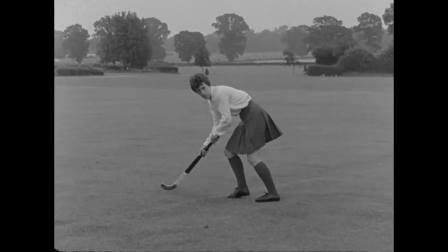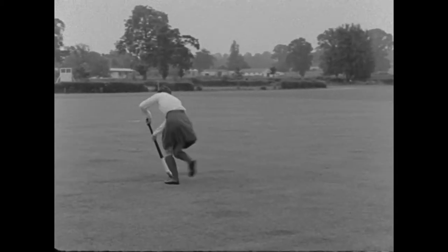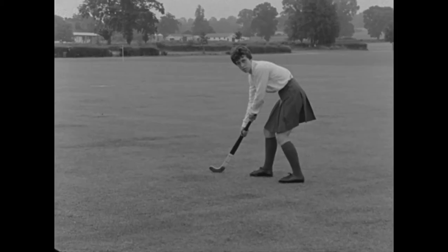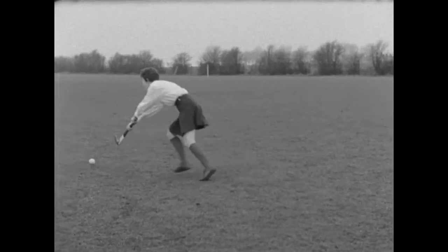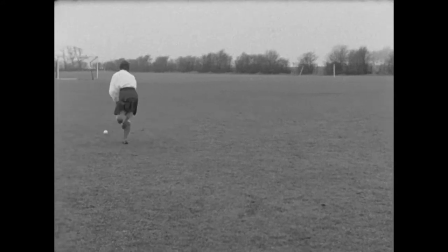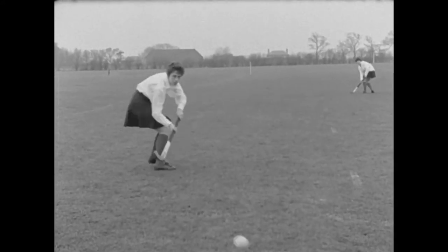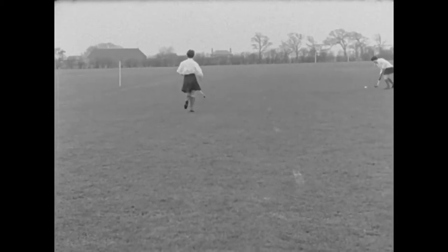If the top half of the body is turned, then the turning of the stick comes naturally. This player shows where she wants it. She expects it, collects it, and uses it, and her feet move very quickly.